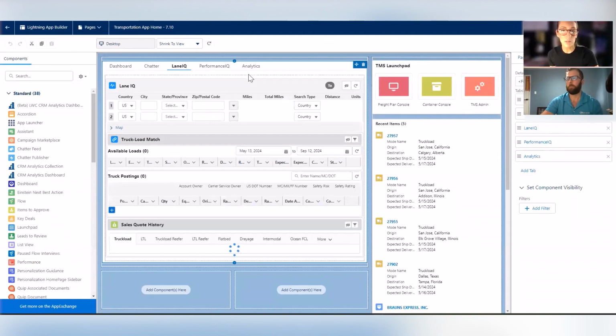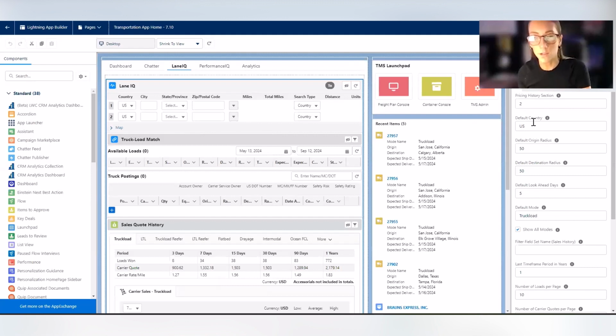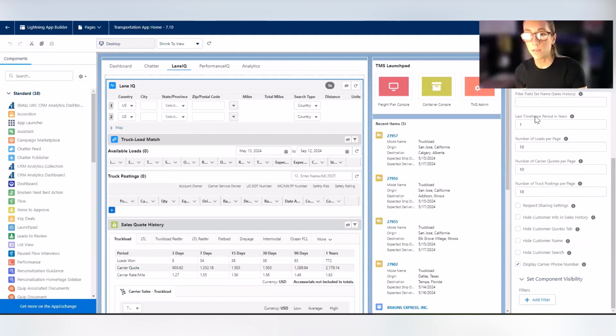There are going to be some parameters or configurations that open on the right. The first ones are just setting the order of the truckload match section or sales quote history. What I want to show you is closer to the bottom. It's the last time frame period in years, right there where Scott is. So ours is set to 1 year. This could be set to 1, 2, 3, 4, or 5. But again, look at how much data we're pulling in, what's relevant in the spot market versus what we may not need to run or get all of that data. You can change it to 1 or 2, click save, and then that is going to set your final column in the sales quote history section.